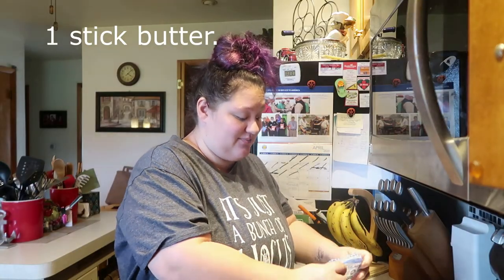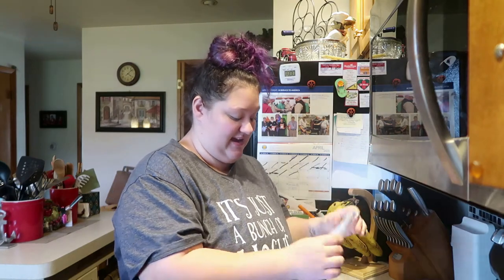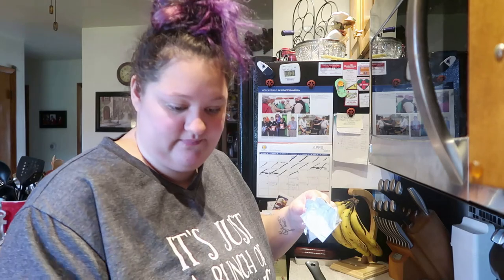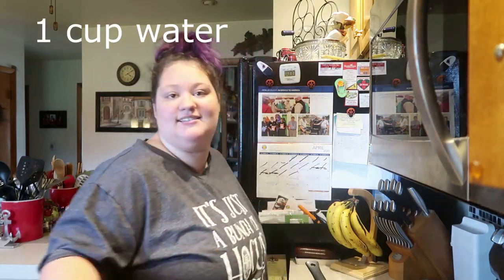We're using unsalted butter because it doesn't specify what kind of butter, and it was the first one that we grabbed. I'm gonna put that in there. This is gonna go back in here and then that's it. 1 cup of water. Okay.